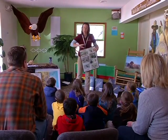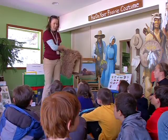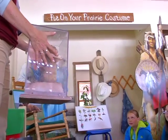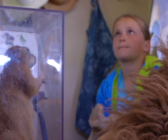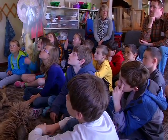The Prairie Room talks about animal relationships, past and present. We talk about the bison, we talk about, again, predator-prey relationships, we talk about keystone species, we talk about shortgrass and tallgrass prairie. And this is a keystone species. Kind of holds the whole ecosystem together. Without this little guy, lots of other animals can't live.